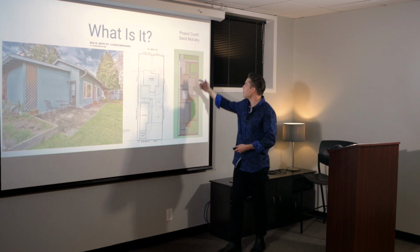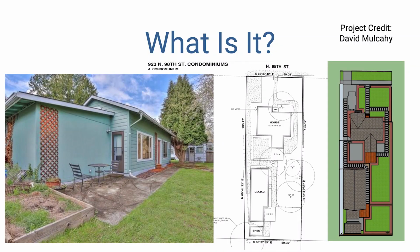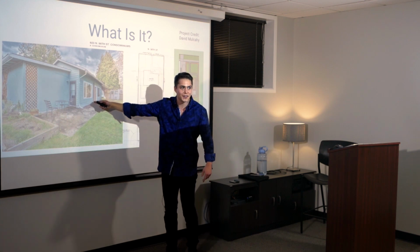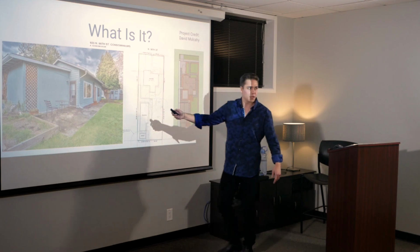One of my very good friends, David Mulcahy, is actually flipping both the house and the backyard cottage, separating them and selling them separately. So this is a very unique project, one of the few in the city of its nature. And obviously, you can see here, they're not that small, right? This is a wide-angle photo, but the house is back there. These cottages are pretty big.